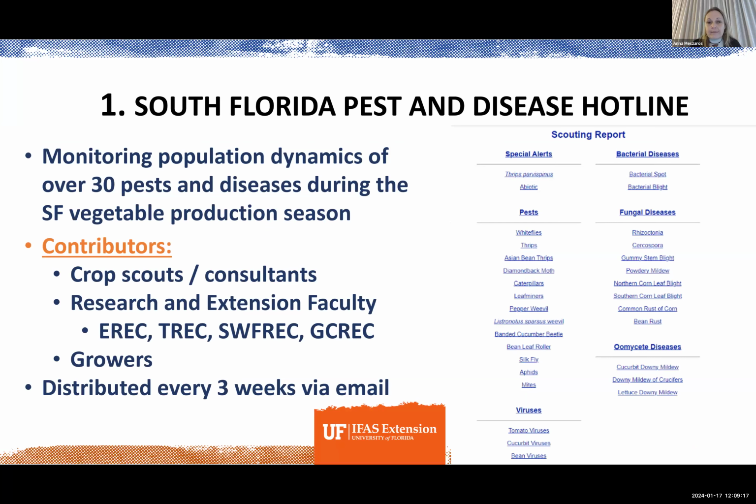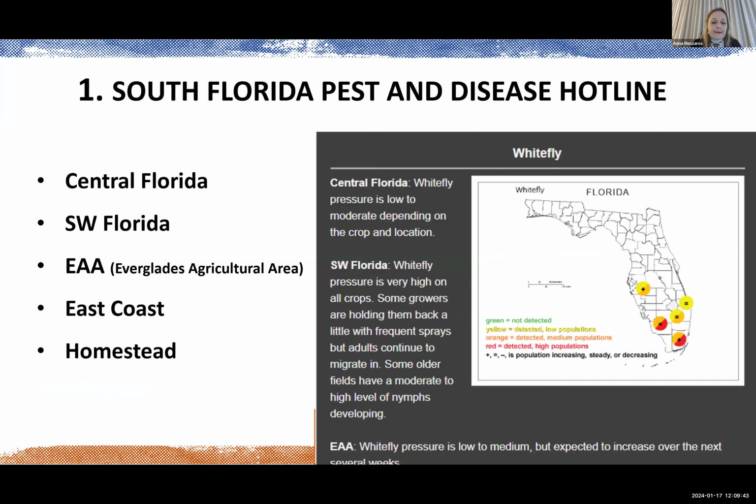I cannot scout the whole entire South Florida by myself. So just by saying that, our contributors, we are really grateful to those: our growers, professional crop scouts, crop consultants, research and education faculty members from those four or five research and education centers I just talked about. We send these out every three weeks via email. And you can see here that we report for four to five different big regions. For example, here you can see an old report for whiteflies. And these dots, I don't know how I can move this.